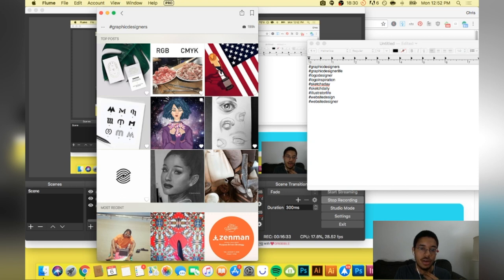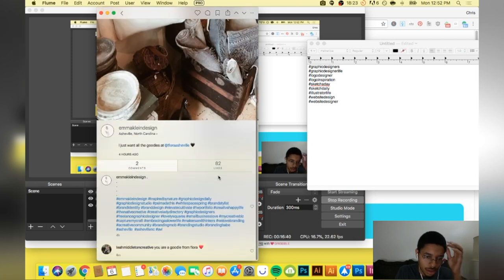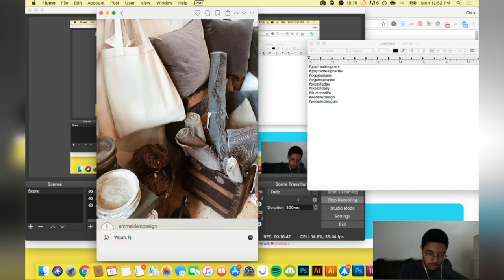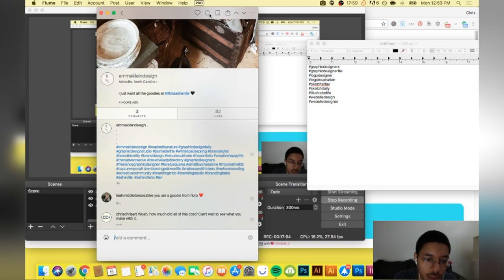Okay, and now what is this? I just want all the goodies. So this is like fabric. You got a goodie from Flora. Whoa, how much did all of this cost? Can't wait to see what you make with it.